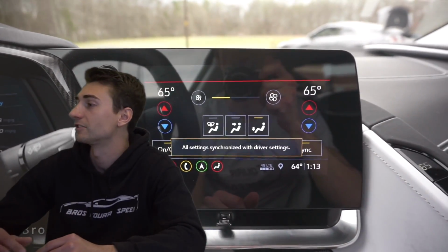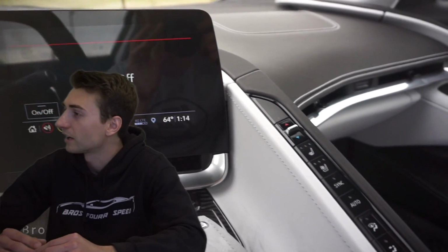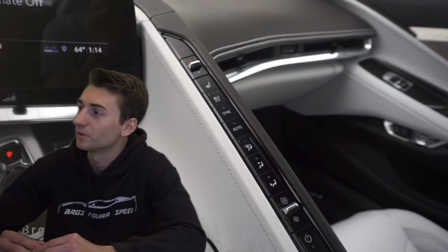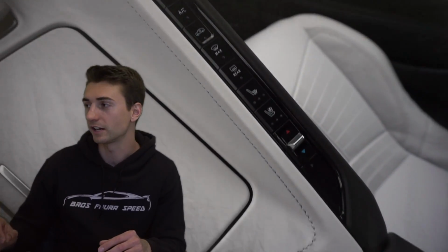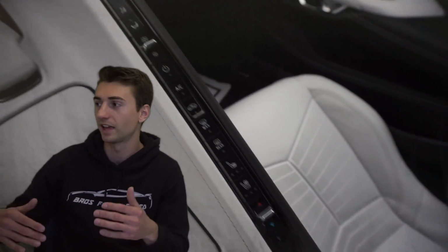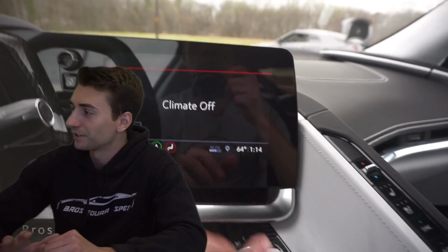Like we said with the center, there's just so many buttons. You really got to look at them to figure out which one does what. And even if you were just touching them without looking, there's not really a good indicator to know where you are on the stack and which one does what. So still not a fan of that.